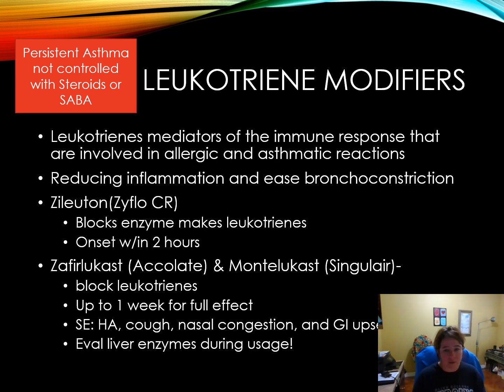setting off mast cells. So we figured out that if we just block this guy or turn him off, we can prevent a lot of inflammation, mucus production. We can prevent the immune system from overreacting. Okay, so what we do with this medication, there's 2 different ones.